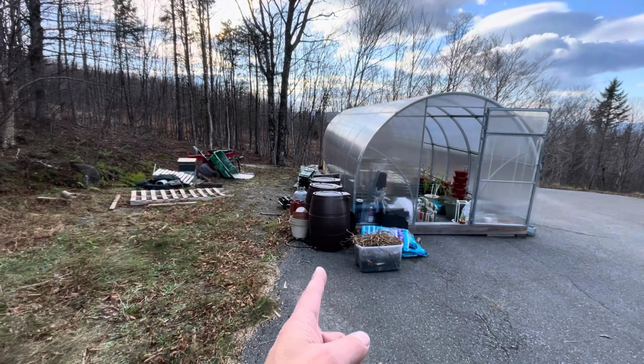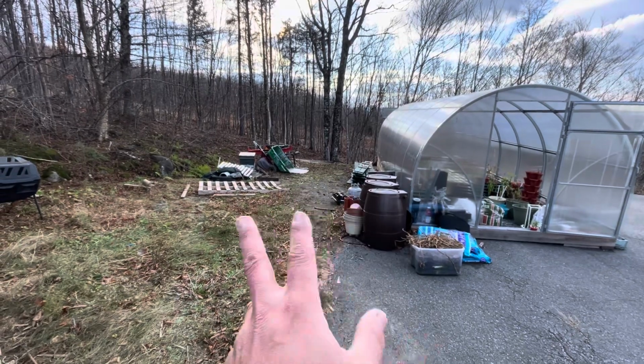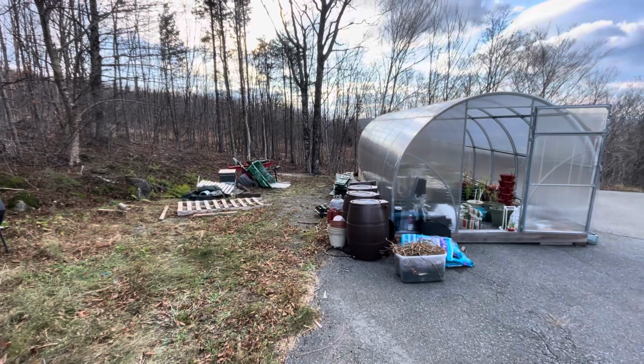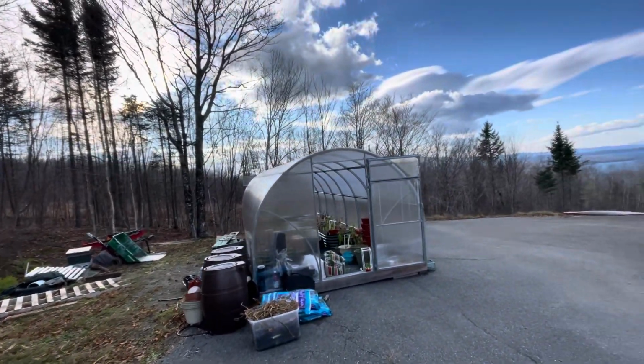These are water barrels, rain barrels. I just emptied them all out so they don't freeze. It's getting messy over here. Please ignore it. I'll be better with laying stuff out next year. Don't overdo it. You've got to do a little by little each year.